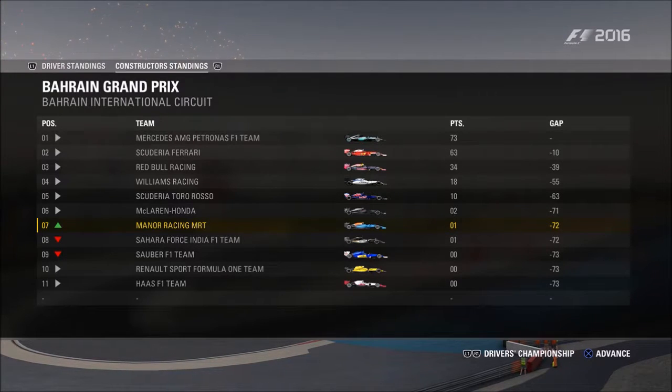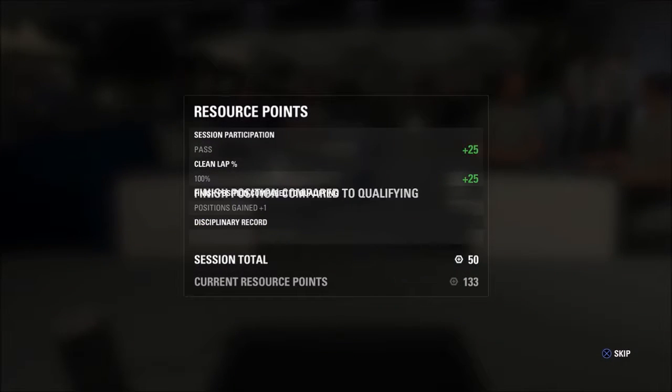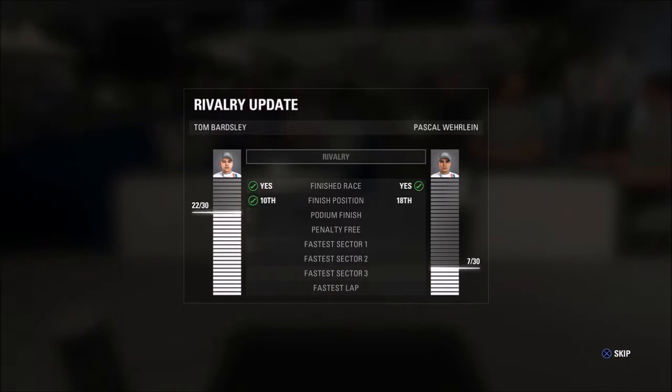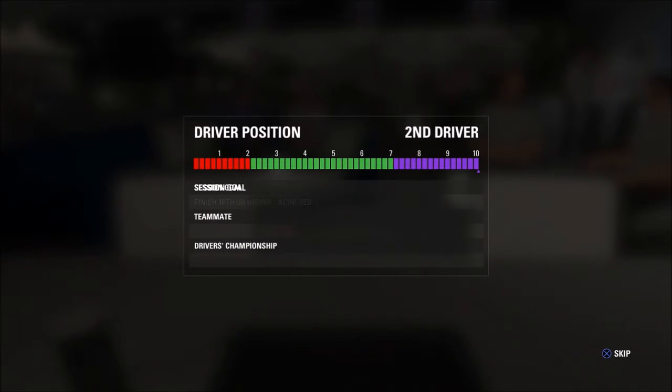So I hope you guys enjoyed today's race. I certainly did enjoy racing it myself. And as you can see, we've got some decent resource points from that, getting 105 points there, making our current best total 238. And in the rivalry update, we once again obliterate Pascal Wehrlein. I mean, he's doing a fantastic job himself near the bottom of the field, but we're doing an unbelievable job right now. As you can see, the driver position also doesn't get affected because we beat all the objectives right there.